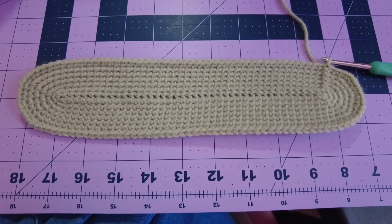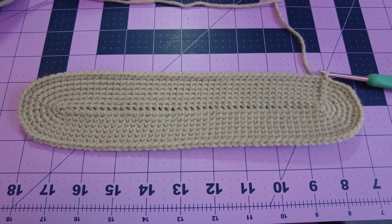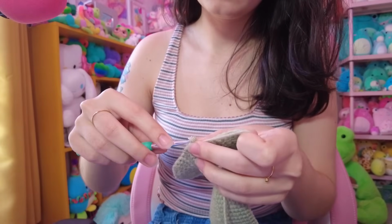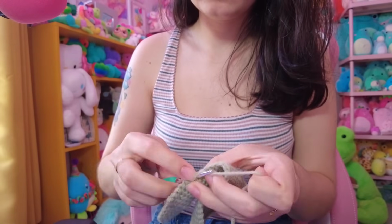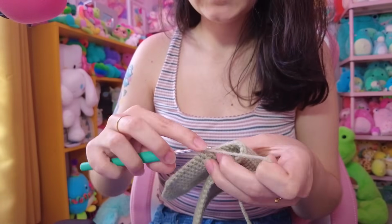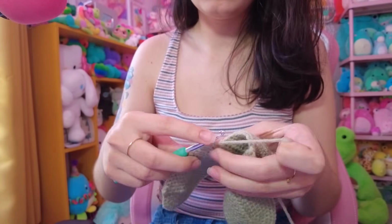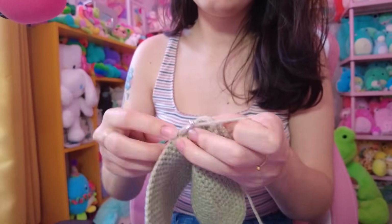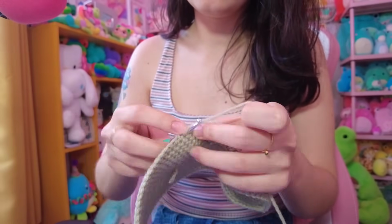This is about the point where I've decided that the bottom of the bag was finished. I just did single crochets for this because I wanted it to be as tight as possible, so nothing is coming through the holes in the bag. It looks a little stiff as I'm working with it here, but that is totally normal and expected. I'm trying to make it as stiff as possible because it's a bag. I want it to have some body to it. I don't want it to be super floppy and stretchy because then it's just going to get worn out.